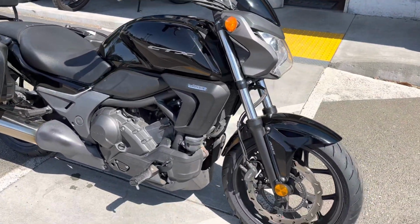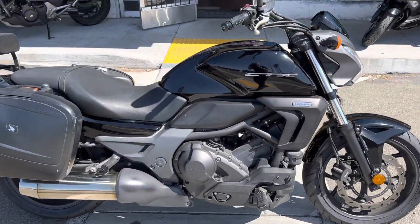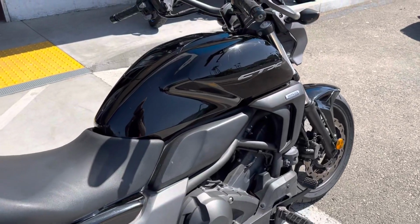Priced at only $5,799 with finance options available. Stop on by Santa Clara Cycle and check it out. Reach out 408-730-0600.